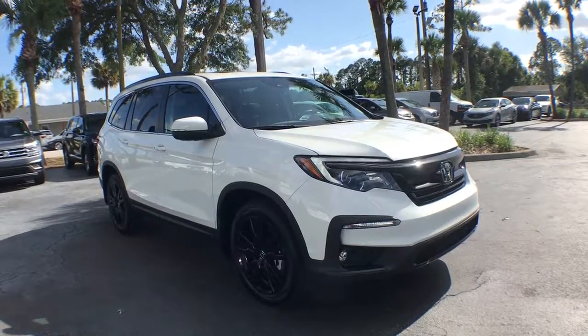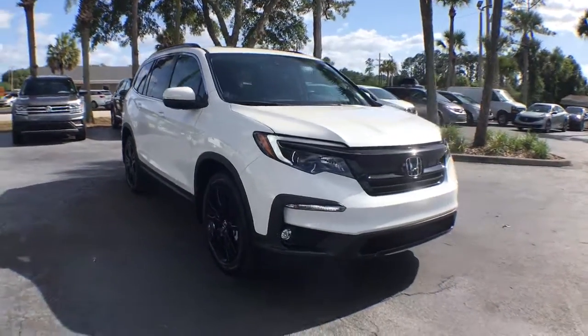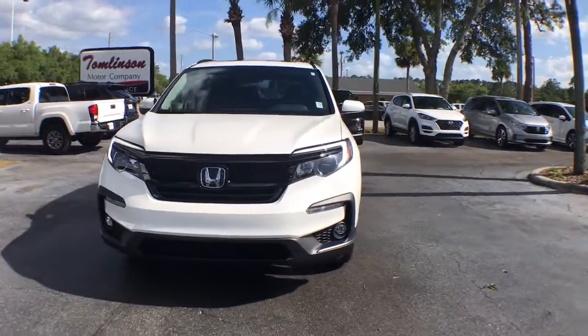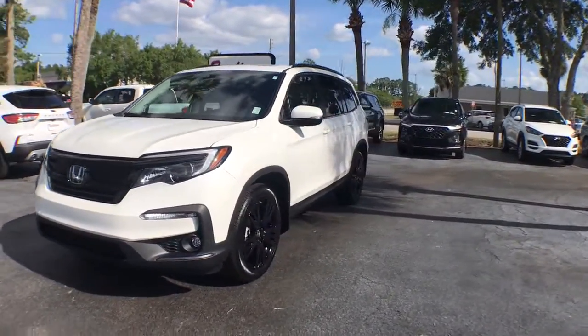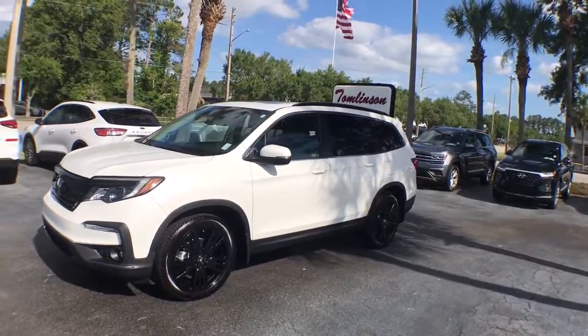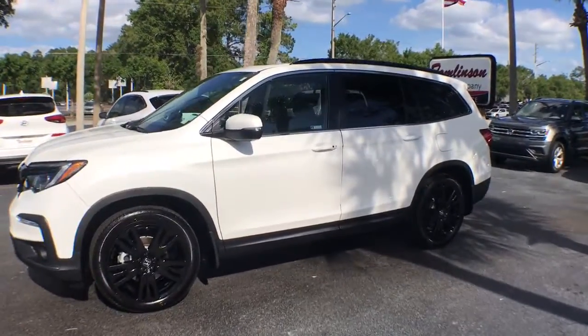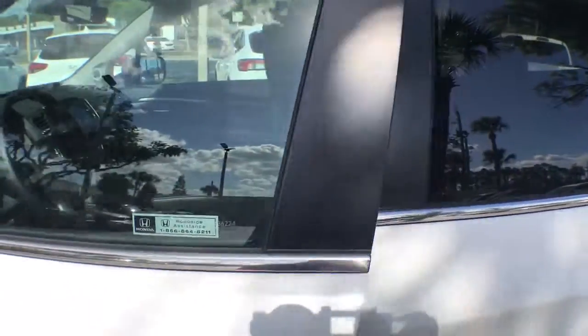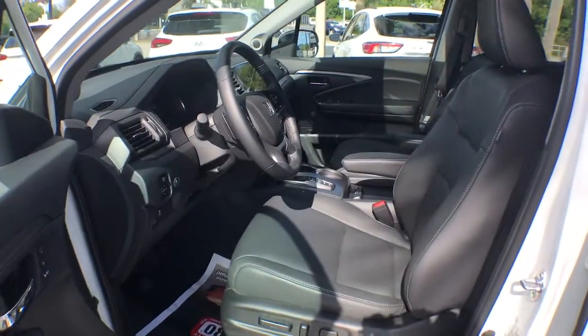Here is a wonderful 2021 Honda Pilot. With less than 10,000 miles on the odometer, this vehicle provides excellent value. Give in to your craving for an SUV that's both rugged and refined. This Pilot is versatile, spacious, and designed for all-weather adventure, as well as comfortable cruising.